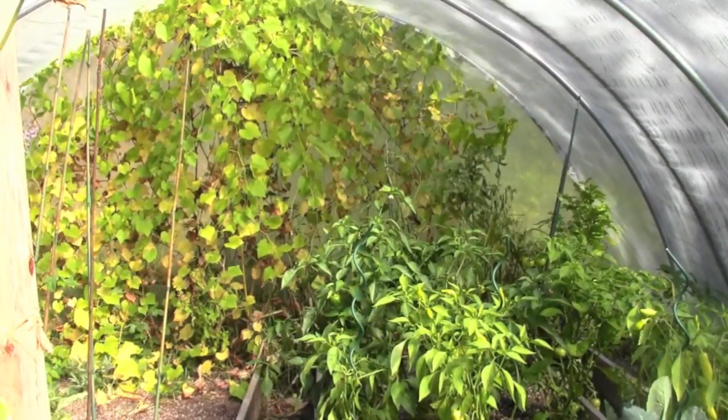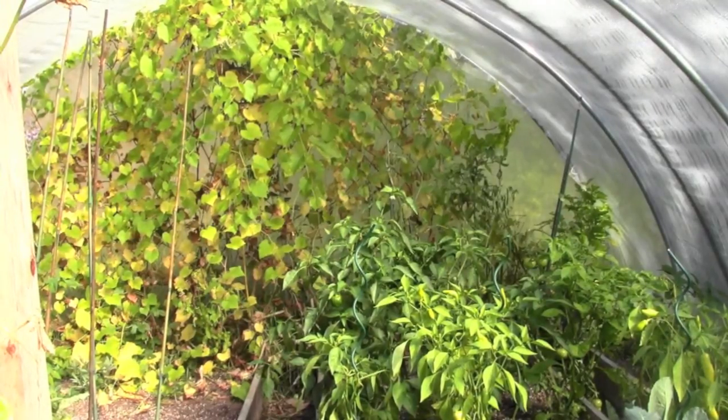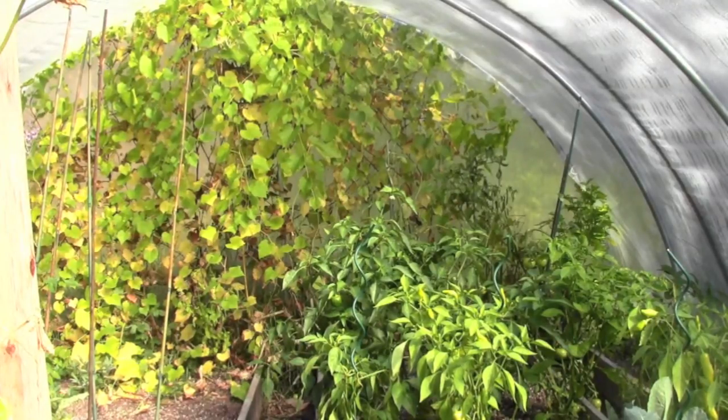The grapevine in the back there, as you can see, is turning gold and brown, and some of its leaves have already dropped. Soon I think it will be all on the ground. And in the foreground are some of the peppers that are still doing quite nicely.